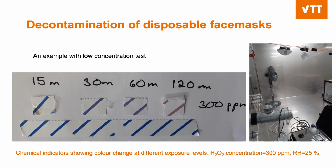So in those conditions, we got a visible change in chemical indicators in about 60 minutes, and something which can be safely considered to be a 6-log kill happened sometime between 60 and 120 minutes, so between 1 and 2 hours. So that was the initial benchmark test in dry air, low concentration.